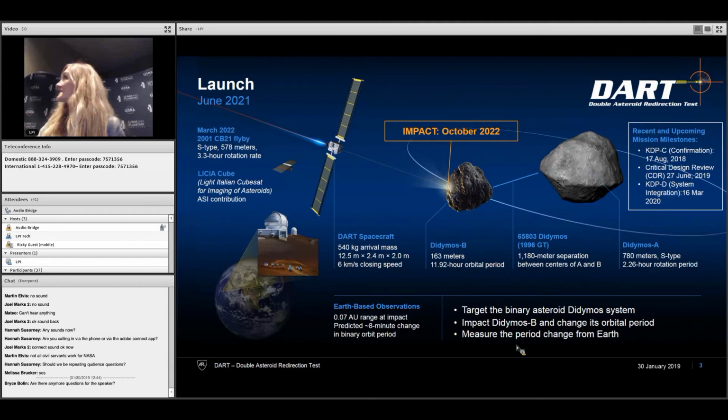I mean, our requirement is 73 seconds, but because our spacecraft has been growing in mass a little, and actually this is the first mission where I can say, oh, the mass is actually really good for us, right? Because it'll make it easier to observe from the ground. So we're going to impact Didymos B, and we're going to change it by about 8 minutes. And then Andy and Nancy and a lot of other scientists are going to spend a lot of time observing the change in the light curve from the ground, and hopefully we'll be able to see the shift. So that's the basic story of the mission.